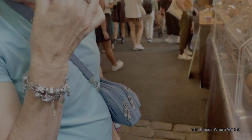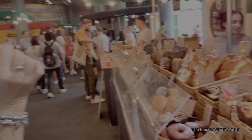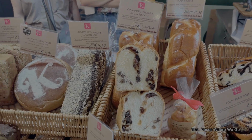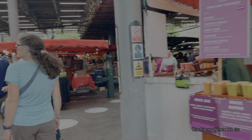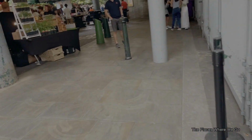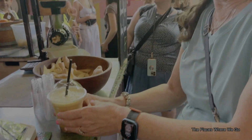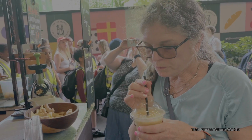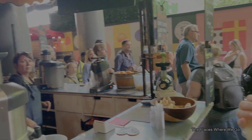We also sampled some baked goods at one of the bread stands. You'll find smoothies, fresh fruits and produce, yummy desserts, and more. Burger buns, chocolate brioche. We went on to another vendor because we kept passing fresh fruit juice vendors, and it was delicious. I don't know what it was that made it so good, but this one was just amazing. It was all made with fresh fruit on the spot, and fresh and refreshing. That's my favorite. Very good.